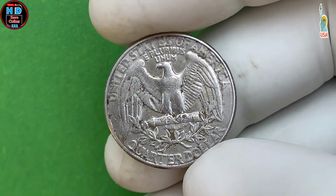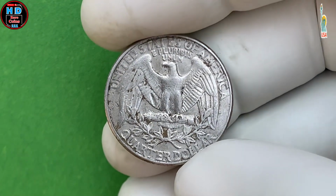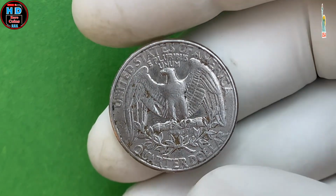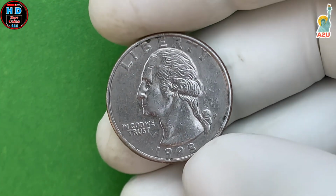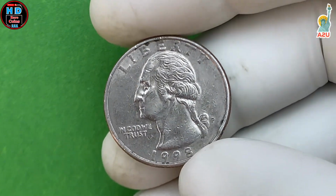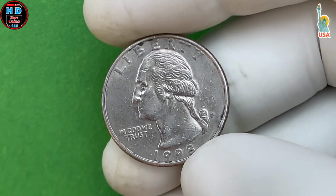But even if your coin isn't in perfect condition, it could still be worth more than face value. Coins that show little wear and are in good condition might fetch anywhere from $10 to $100 or more, especially if they have unique characteristics like a subtle die crack or other minor errors. If you're lucky enough to find a 1998 Washington quarter with an error or in near perfect condition, you might be sitting on a small fortune.